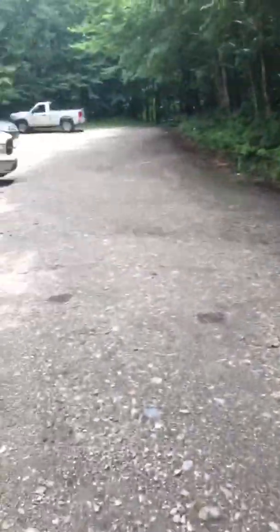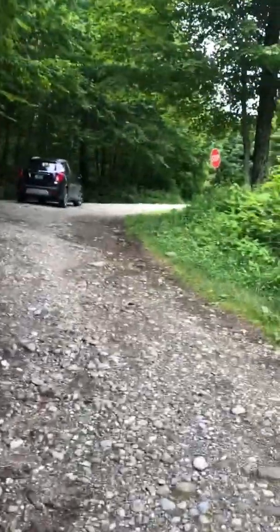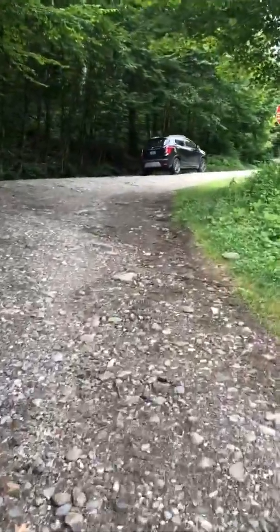Got a couple cars, like the truck down there, it's got its windows smashed. It looks like there's another vehicle up here with its windows smashed. So, not too good. Hi, Mom.